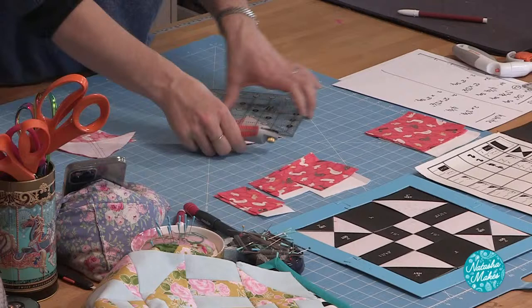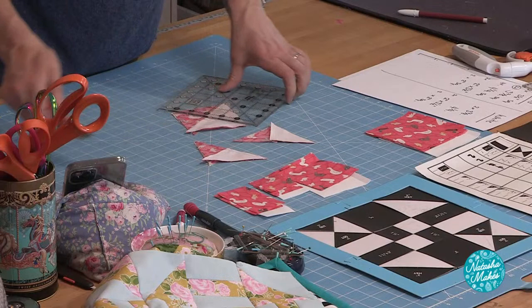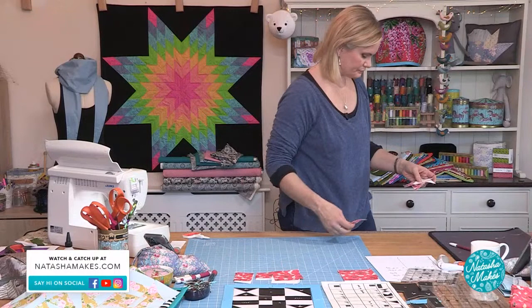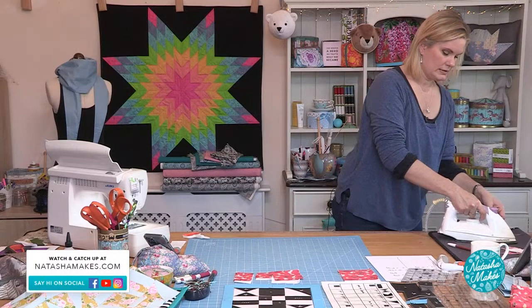Now I'm just looking briefly at our design here and wondering if we should be pressing to any particular side, but I don't think so. So what we'll do is, we'll just line them all up and we'll just press them and see where we get to. So embed the stitches and then press to one side. Look at that. Perfect.